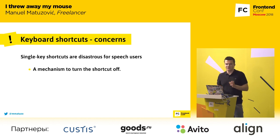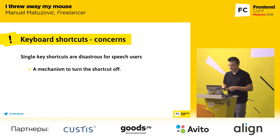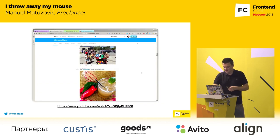You can see that on Gmail. Gmail has a lot of shortcuts, but in the settings, you can switch them off. Or you should provide a mechanism of remapping shortcuts to other keys. For example, I don't know if you have sound. Let's try.